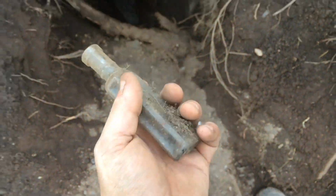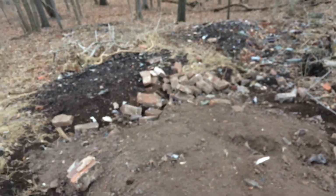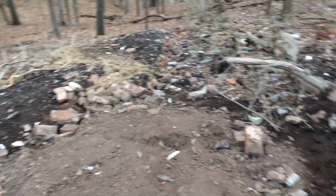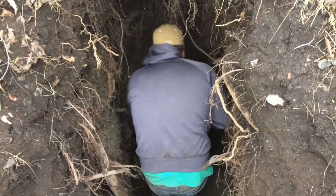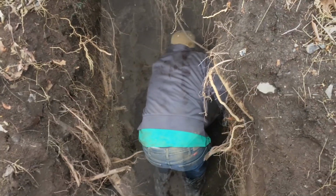We're on the bottom. We're just expanding out. What's that? Just a slick. Lots and lots of slicks coming out, and lots of bricks. Tons of them. We're just working our way back under some more. See you back if anything else cool comes out.